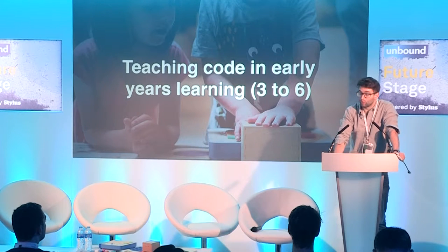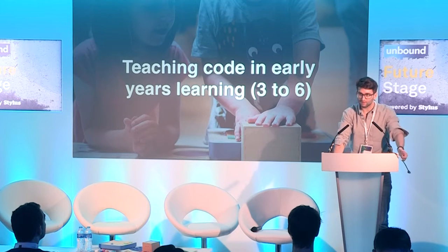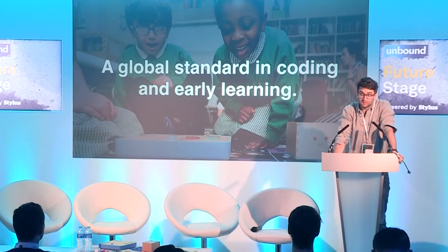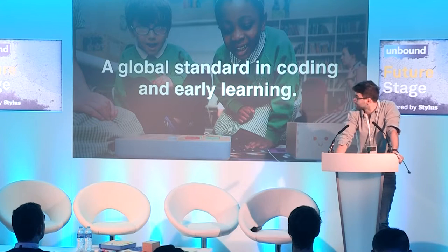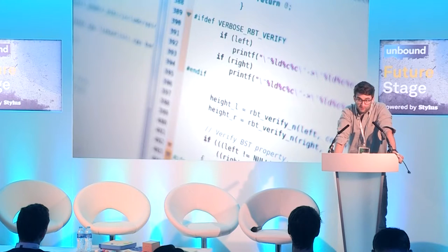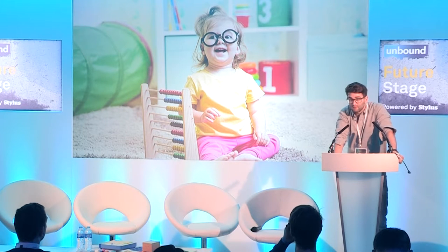We started doing this by creating a toy that introduces coding to children at ages 3 to 6, so early years. And we would like to create a global standard in early learning and coding around the world. Now, we believe that programming is a new 21st century skill that should be taught alongside other literacies like reading and arithmetic, but that really doesn't happen yet.